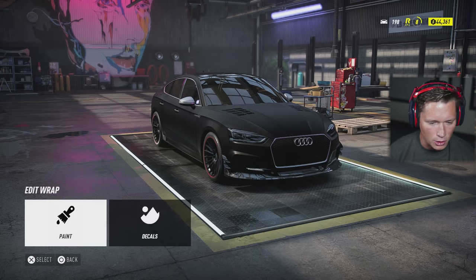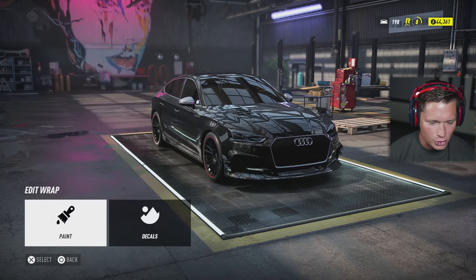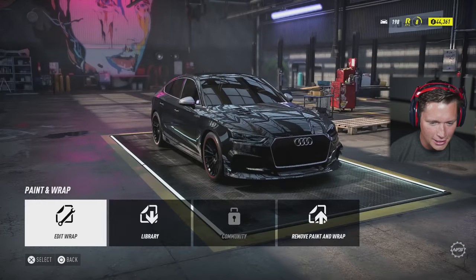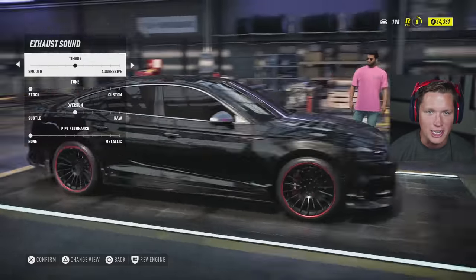Let me see something real quick. Let me edit this wrap. Go for a forged carbon. I actually think I like that a little bit better. I'm gonna put that on there. Oh, and shoot, dude, you and I almost didn't change the sound here.